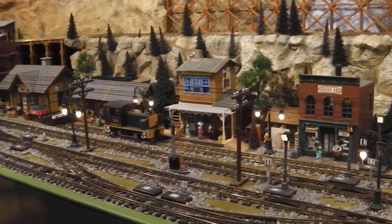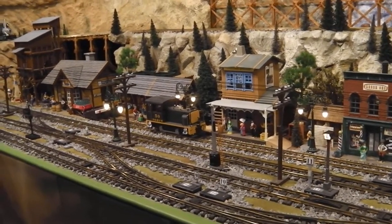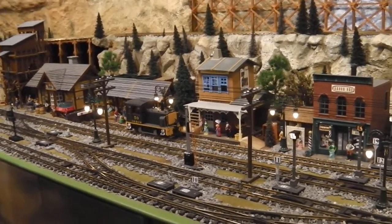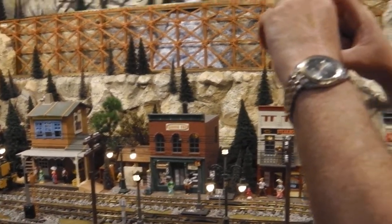You're not playing? So this is the history of the United States. Exactly what we're hoping the future will be, the high-speed rail and everything. On this side here is Europe in early 1900s.